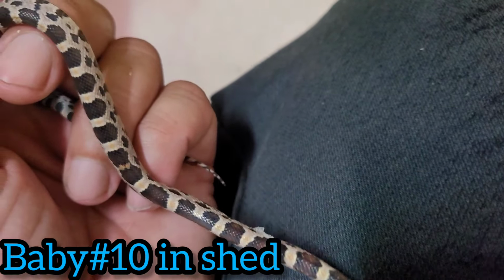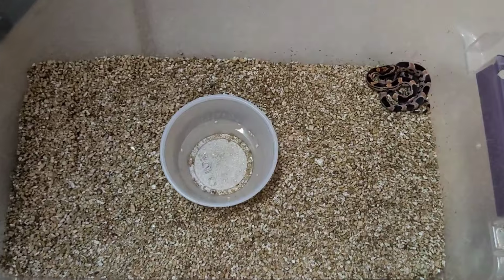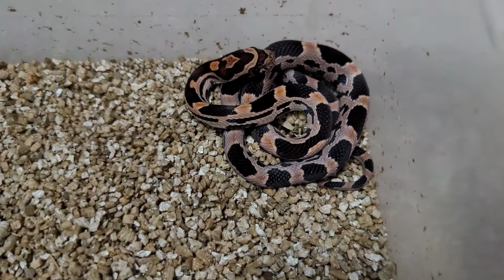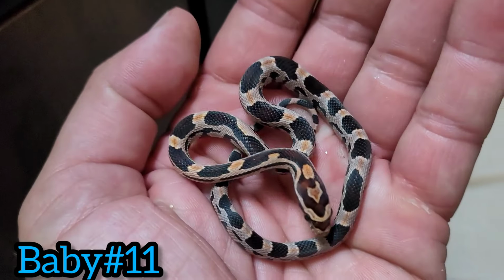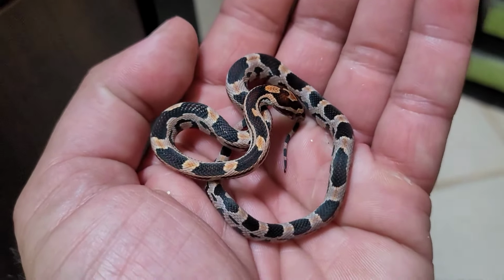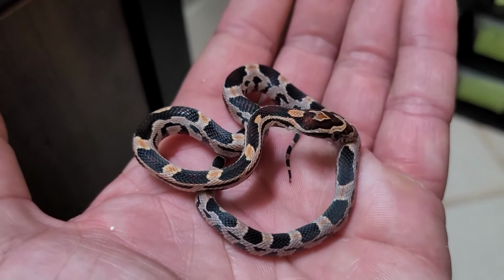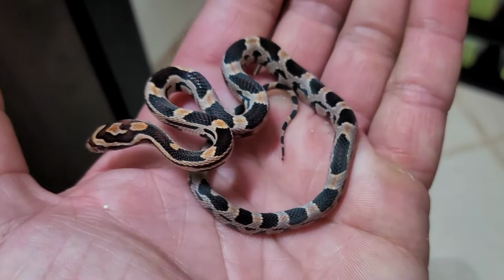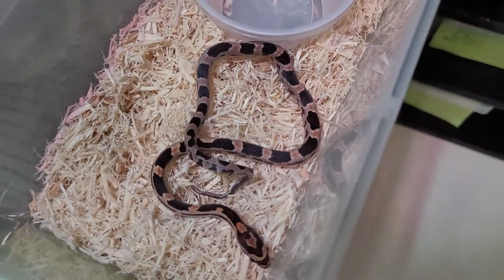Last but not least, baby number 11. I think this one's gonna be really nice and extreme. I like the cleanness of the saddles. Slightly smaller than some of the other babies, but once these start feeding, they'll pack on some nice size.